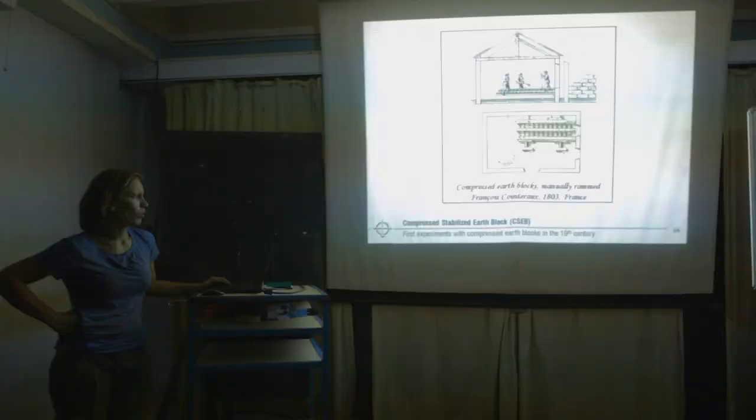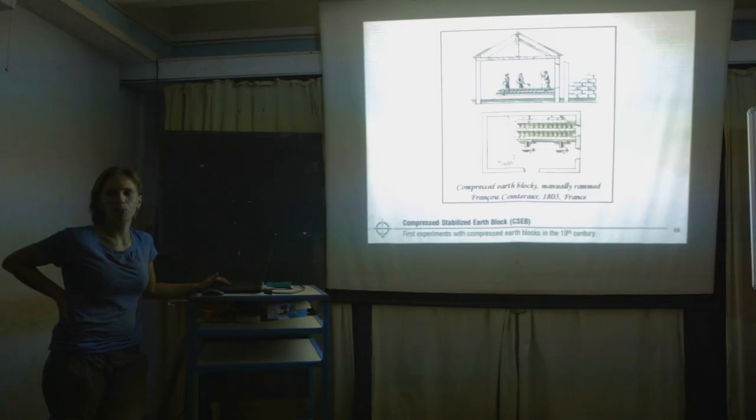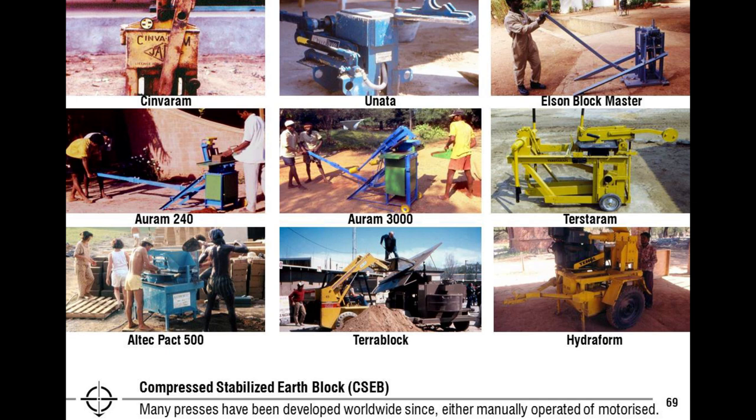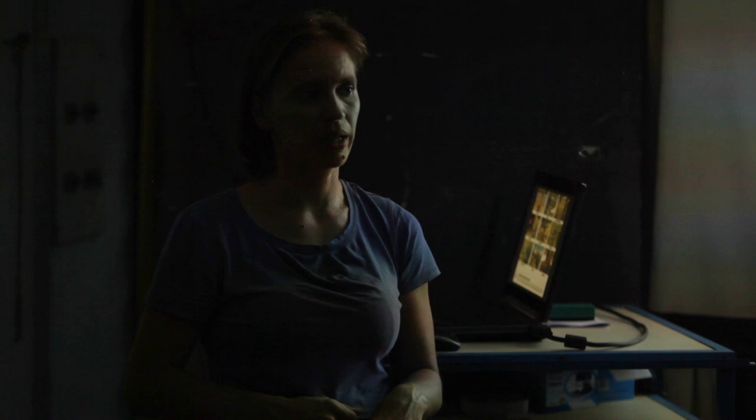Francois Cointeraux was one of the earliest working with systems to industrialize pisé, or rammed earth. This is the first CSEB press, called the Cinva-Ram, introduced in the 1950s in Bogota, Colombia. After that, there has been a proliferation of many different types of presses, with lots of different qualities and characteristics. Some of these are really great examples. I'm proud to say that the presses produced and sold by Auroville Earth Institute, some of them Sopram's design and some a collaboration between the Earth Institute and Aureka, are really high quality and some of the most versatile presses on the market.